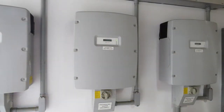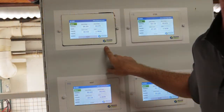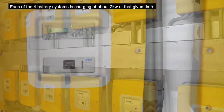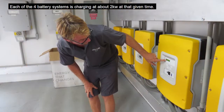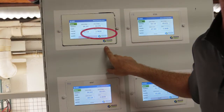And this is the bank of solar inverters. To monitor everything, we have this panel here. These are each of the master inverters. This is the master right here, everything we need to know. Right now you can see we're actually charging the batteries. There's around 2 kilowatts going into each one of the battery banks. It's sunny now, exactly.